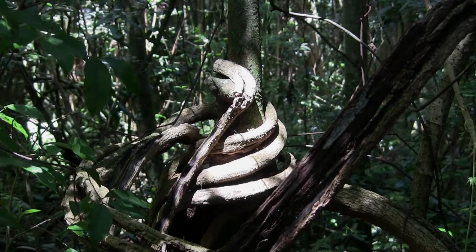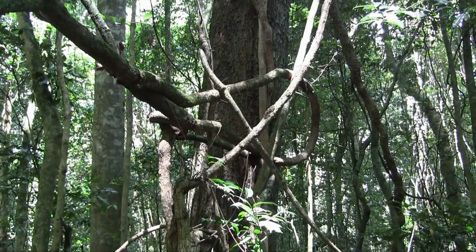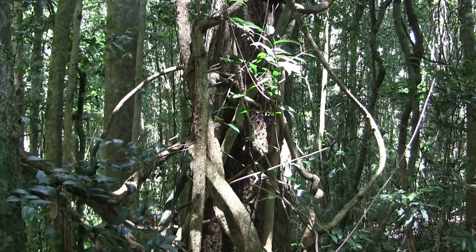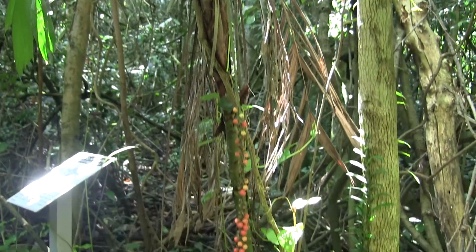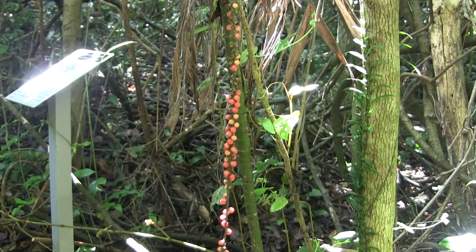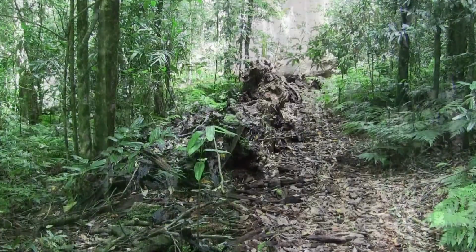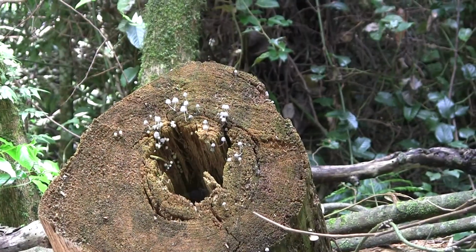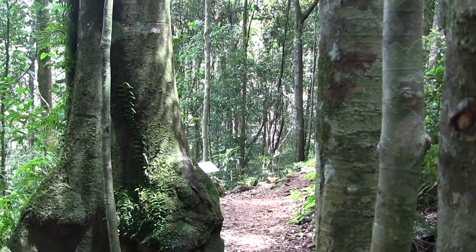And of course, there are lots of vines twisting around all the other trees. But of course, in this sort of forest, nature takes back. Now this is a really good track, and it starts to descend.